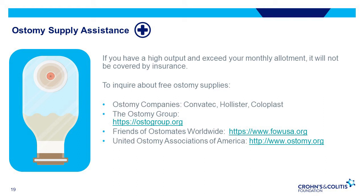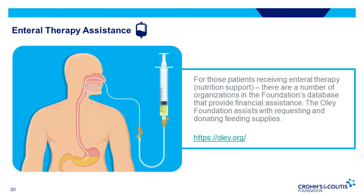Insurance will usually pay for a certain quantity of ostomy supplies each month. Ostomy supply companies may have access programs that provide ostomy supplies to patients with financial need on a temporary basis free of charge. Ostomy organizations also provide financial support. The Crohn's and Colitis Foundation's database includes a list of organizations that may provide financial assistance for feeding supplies as well.